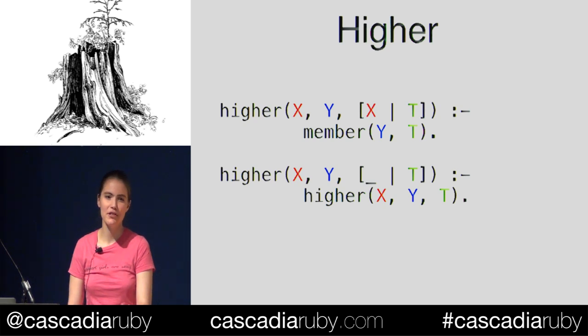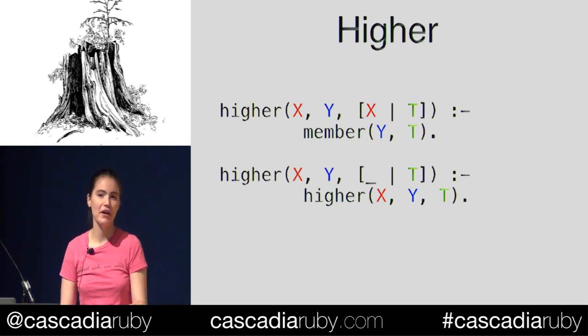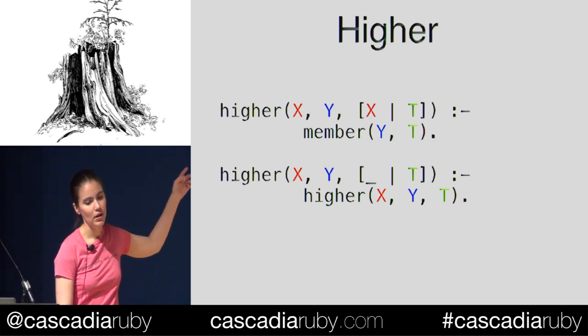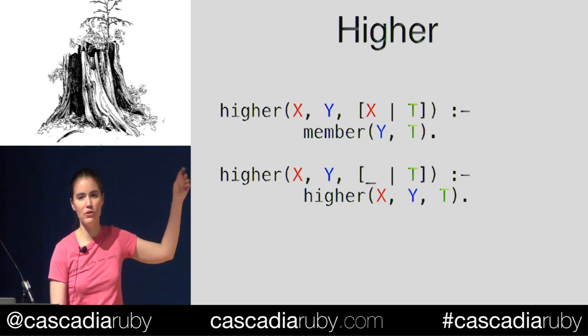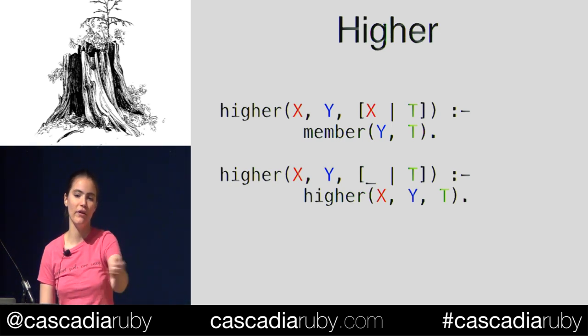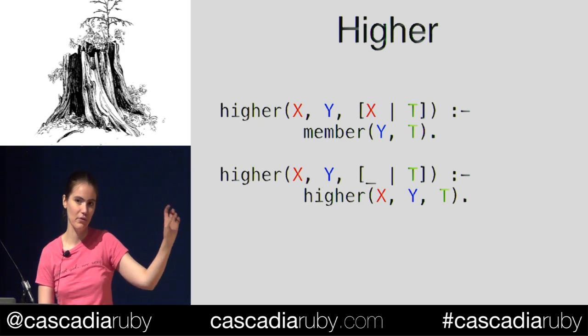There's going to be 2 special functions in this. If you don't understand them right now, please come find me. I can explain them to you, but I'm running short on time. So this has 2 clauses. The first one says that if X, who's the person who lives on the highest floor, is the front of our list, Y needs to be somewhere in the tail. It doesn't matter because X is at the front.